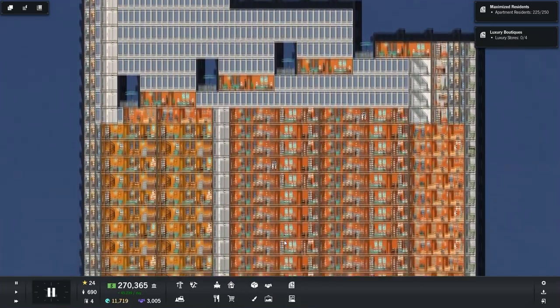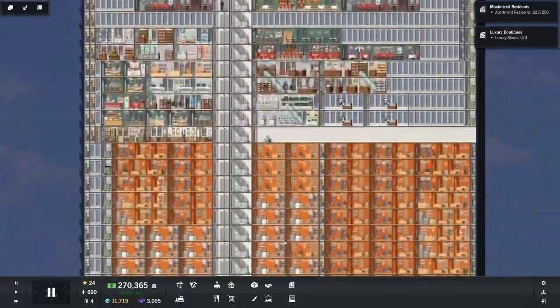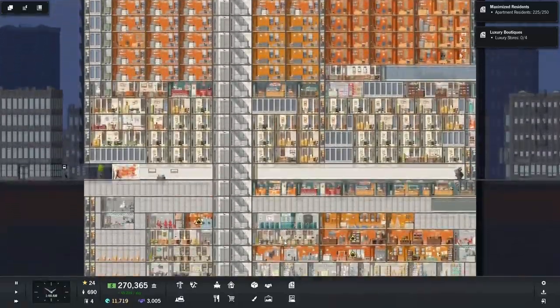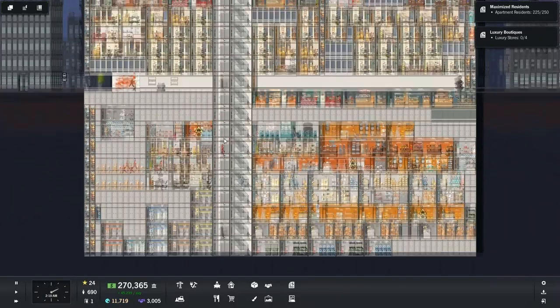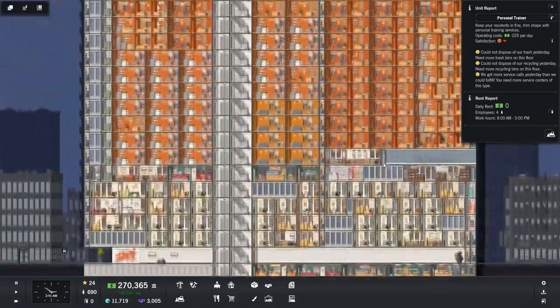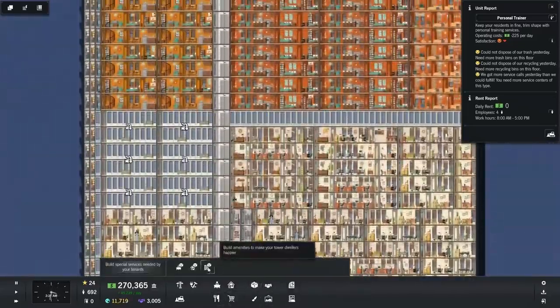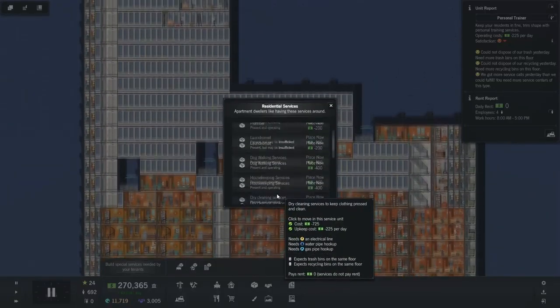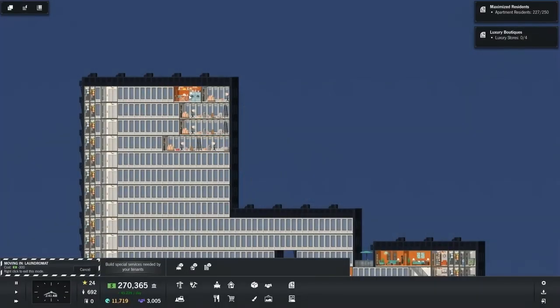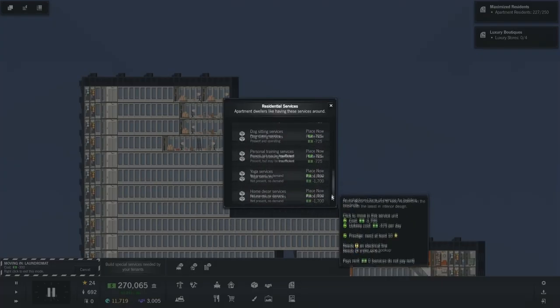I wish there was a button to zoom me all the way down to the basement. Past the apartments. It was also, we need a laundry room and a personal trainer as well. All right, all the way back up. Laundromat. Laundromat. And a second personal trainer.